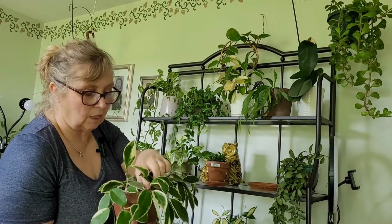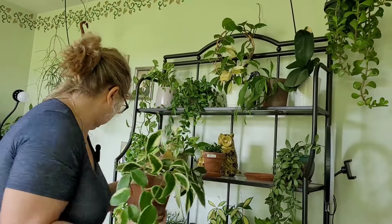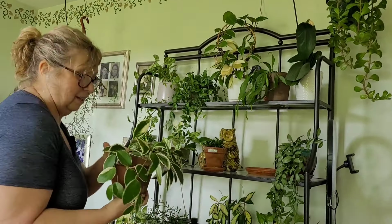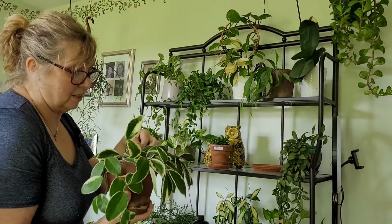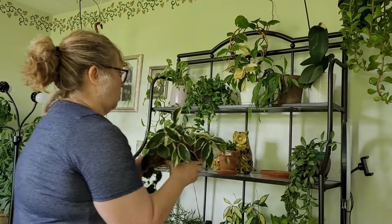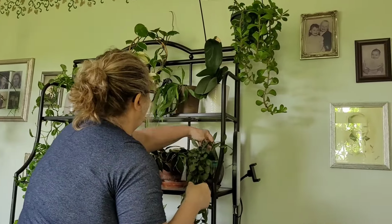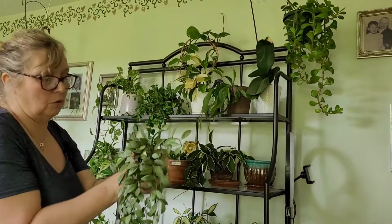And I'm just noticing here, I'm overwatering my plants. I know it. I water on Sundays. Today's Friday, and some of these pots are still wet. So I know I'm overwatering. All right. Over here is my Lacunosa Silver.